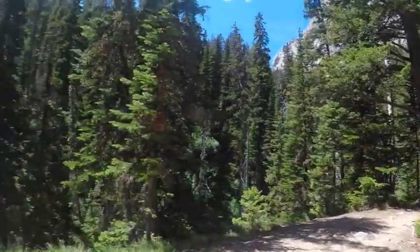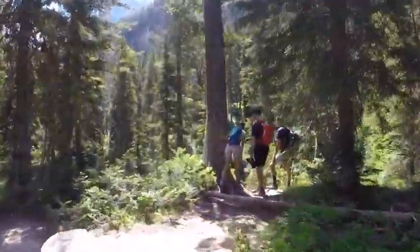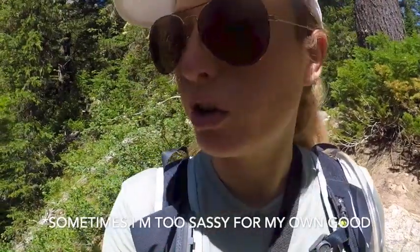So we're going to turn around, but first I think some forest bathing is in order. If there ever was a spot for forest bathing, this is it. Looks like we found a lunch spot. Good thing we don't need to talk during lunch or anything.